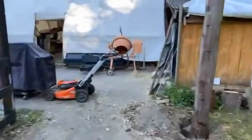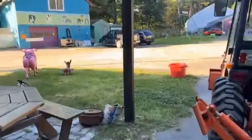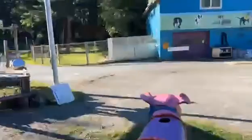Right, I'm going to take you up quickly to see our main pond. And I've probably got connection issues several times. Here we go.